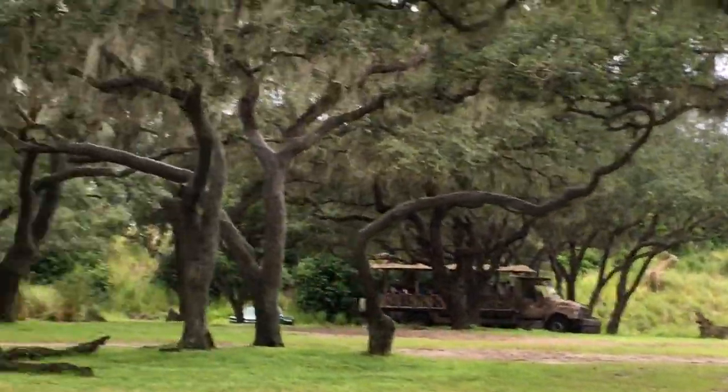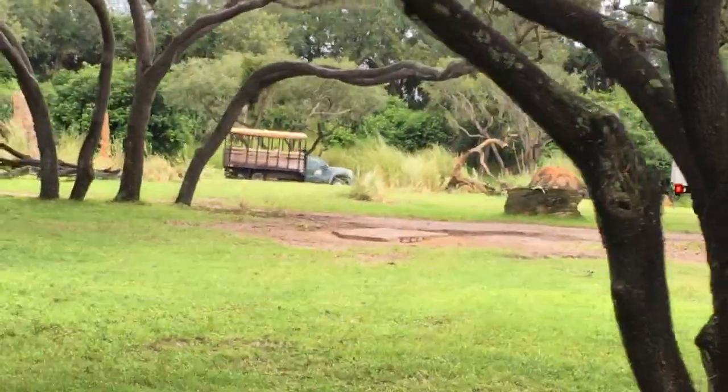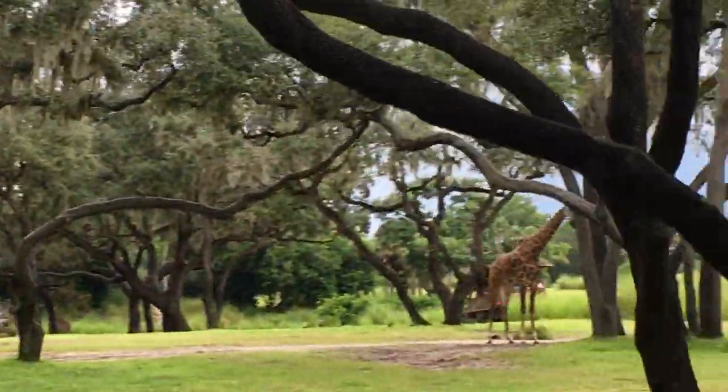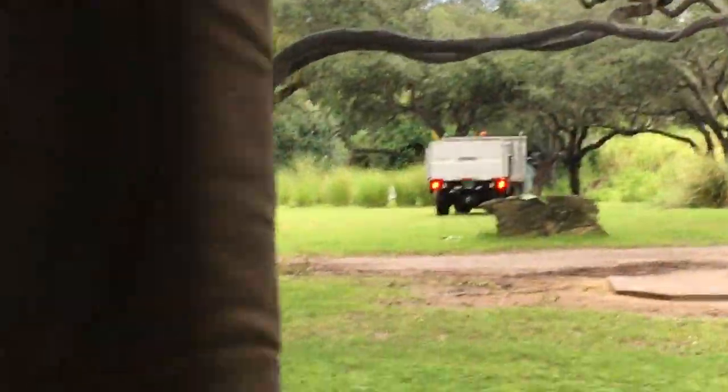Looks like we are coming up to a cave system here. So we're going to take a swing on by, see if anything has taken residence during that latest rainstorm we just had. Let's see here. It does look like there is some spotted hyena off to your left. But I can see some over there, Jax.